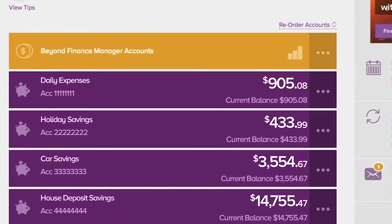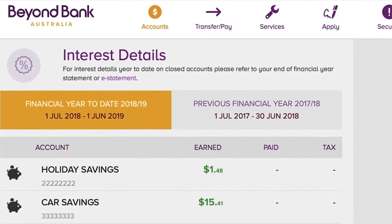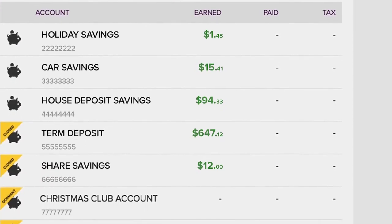Seeing your account balances online is a great way to get an overview of your finances. Plus, you can keep track of those savings goals and see the interest you've earned at any time.